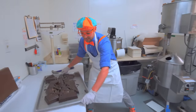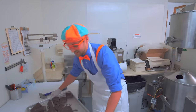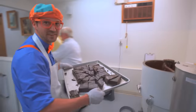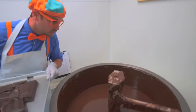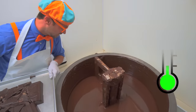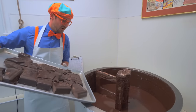So, let's take this over to the heater. But first, we need to take the cover off of the heater. And then, oh look! They did it for me! Thank you! Check it out! Look! Whoa! That looks like some tasty chocolate. This heats up the chocolate, so then it melts. All right, here we go.